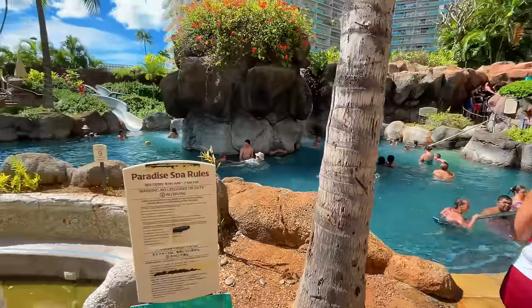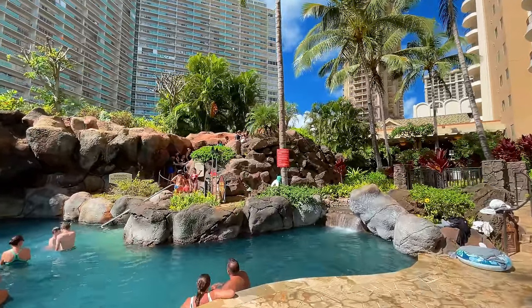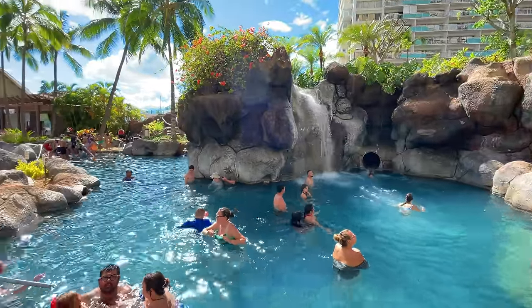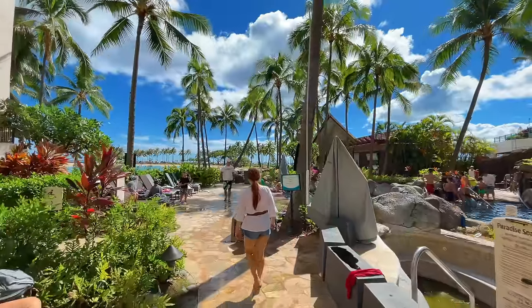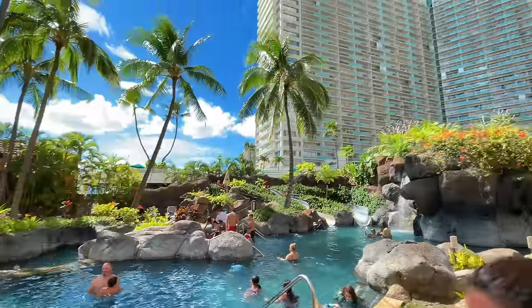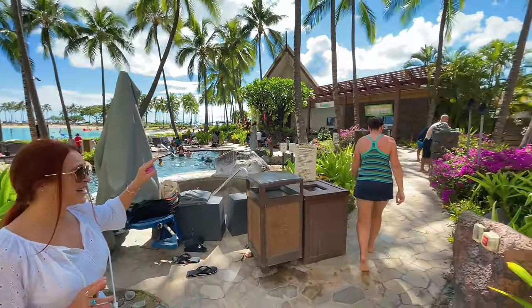Jacuzzi is not working. Hot tub. So there are two water slides here. So I guess it is the area just for keikis specifically. Oh, that's cool. You can go through the cave into the water slide. You can see Ilikai Hotel. If you guys want us to do a walk through Ilikai, let us know in the comments. And there is a lagoon grill right there if you get hungry.